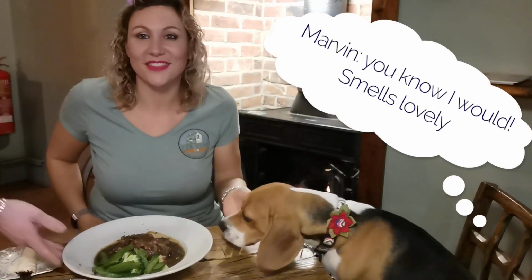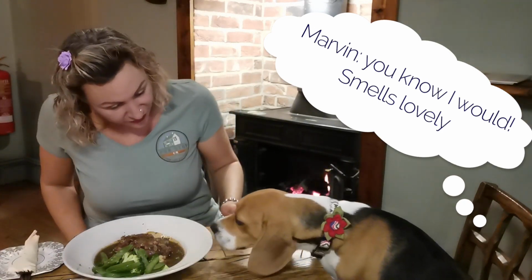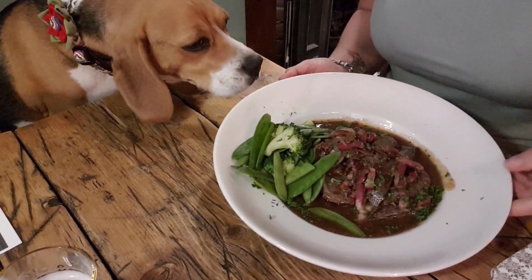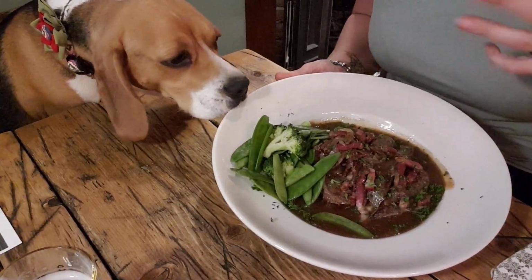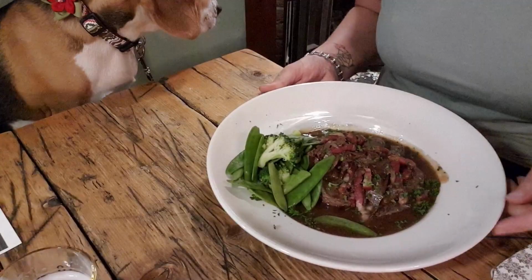Oh, look at that. I knew she would wake up as soon as it arrived. You're giving it a sniff? Oh, look at the colours in that. Immediately, I've got the greens popping out at me. I've got the bacon popping out, all the reds mixed in with the browns and the greens. Looks fantastic, very attractive.